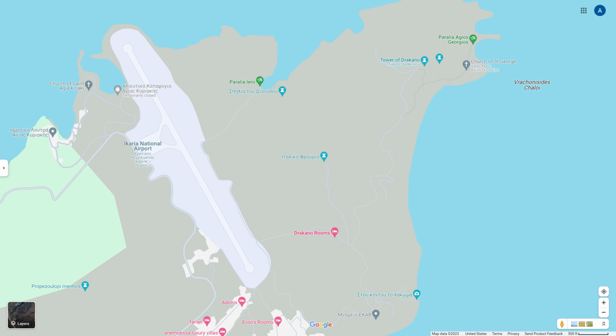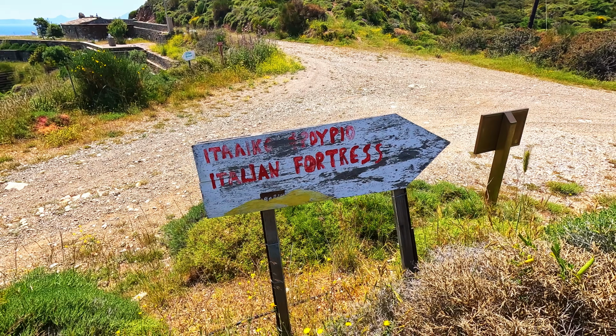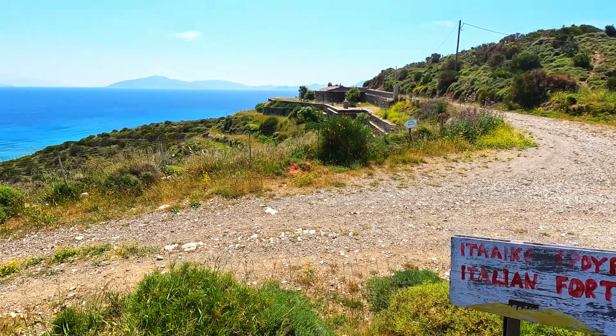After traversing the main dirt road, we came to this junction. Here you have two options. You can continue on the main road straight to the Drakano Tower, or you can go this way and check out the ruins of the Italian fortress from World War II. Once we reached the fortress at the top, we took one of the footpaths to get to the Drakano Tower. There's a small trail here to some kind of monument, an Italian fortress. We'll go here first. Of course, we opted for the path to the Italian fortress.